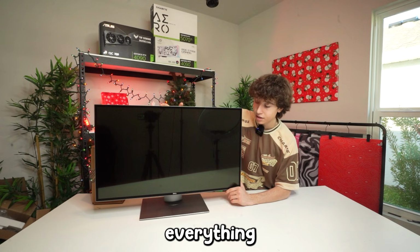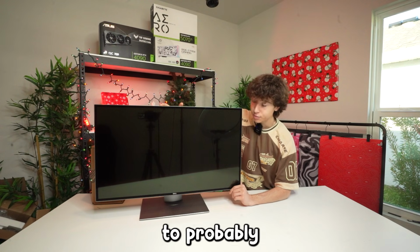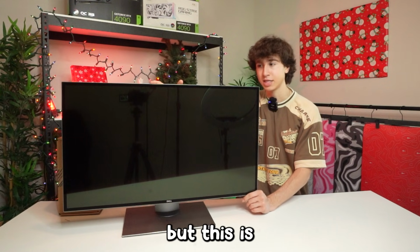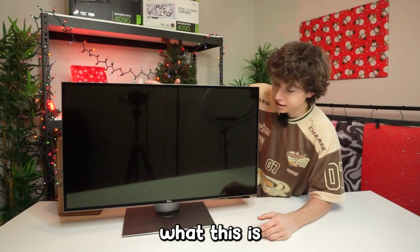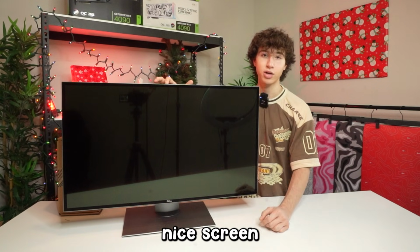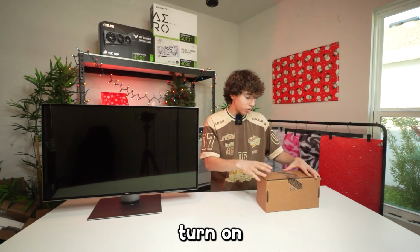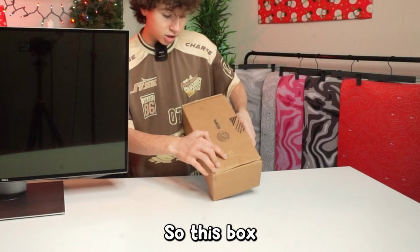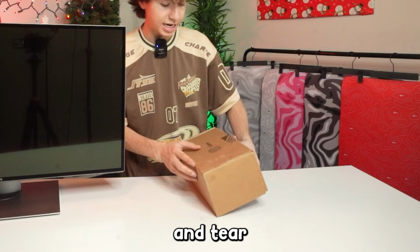And I think literally everything about this monitor was made to probably go against the Apple display that's also 4 grand. But this is just the Dell version of it. That's probably what this is kind of meant to go against. And I'm just really curious to see how nice the screen on this is. But before I actually turn on that monitor and power it on, I just want to make sure what's inside of this box. All right, so this box definitely has a little bit of wear and tear on it.